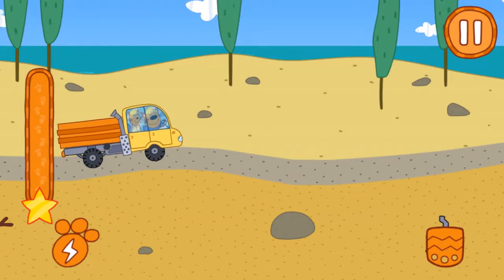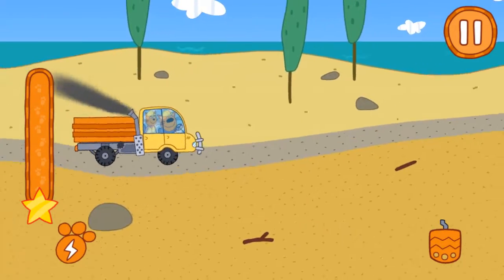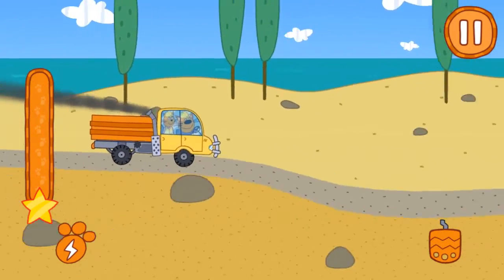Help the vehicle gather all the materials on its way. Run! It'll be faster like this.